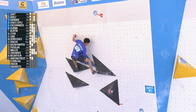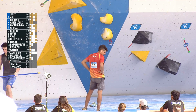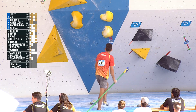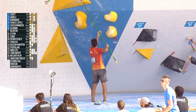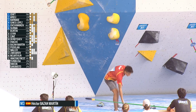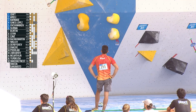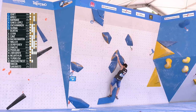And Alberto Jimenez Lopez, the man currently setting the pace. There's his compatriot, Hector Bazan Martin. Mike, tops are beginning to come in this semi-final, but it's been a bit of a pattern we've seen for much of the week, actually. Tough boulders. Yeah, tough boulders, but I think the route setters can still sit there relatively relaxed. Obviously, boulder number 3 is the only one that hasn't had that many tops. But we're getting right down the business end of this semi-final now. We're going to start to see those guys who are going to be pushing for final spots now, I believe, really.